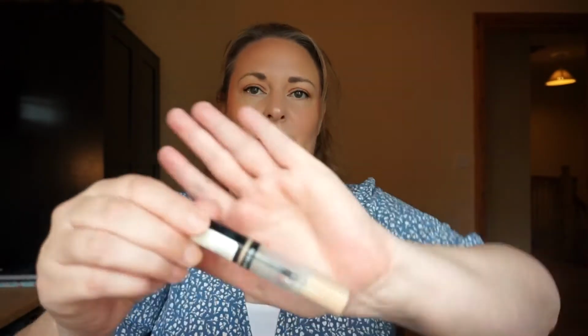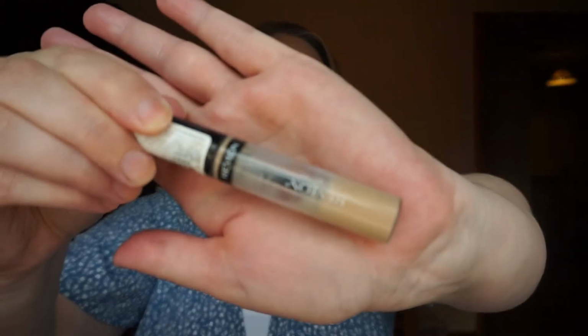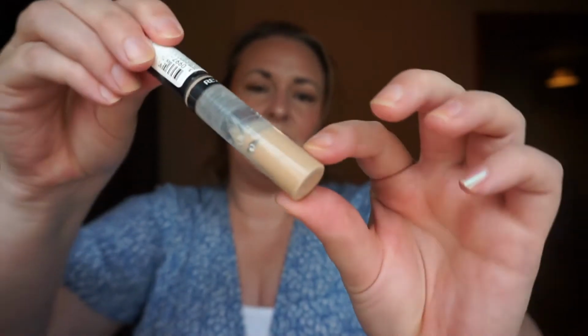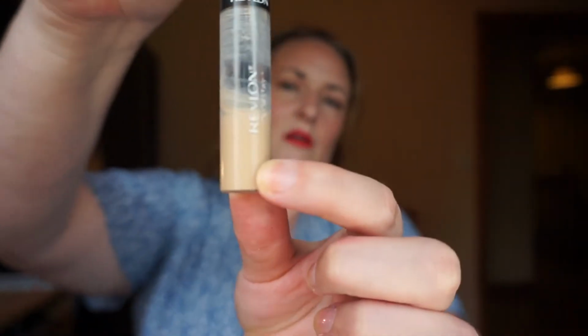My Revlon Color Stay Concealer. Okay, this is where we're at with this. Now it's actually lower, it's just that because I've been swirling around the wand, it's moved up a bit. It's probably down to about here. And I'm going to be very honest with you guys, I'm done with it. It's just, yeah, it's just not smelling good.